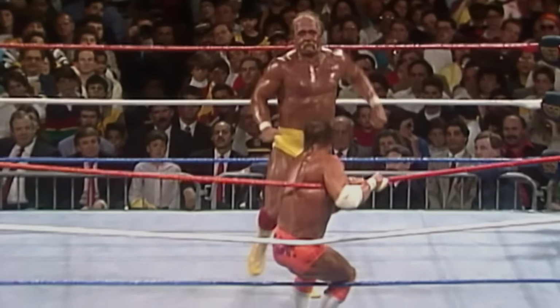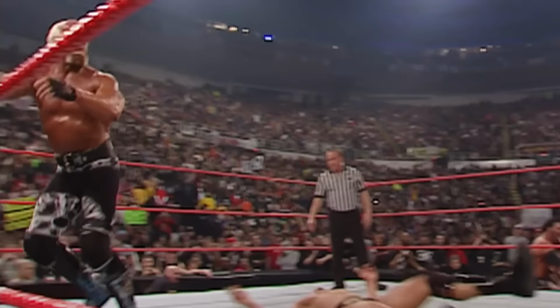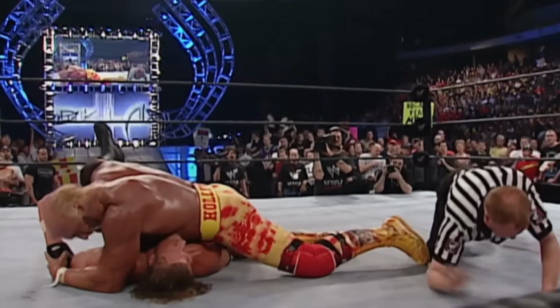I can't believe this is happening. And a rock for the rock, and a foot to the face. Hogan caught the foot to the back. The leg drop from the 300-pounder. The leg drop. There's a count.